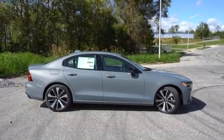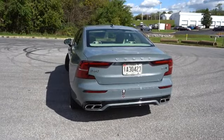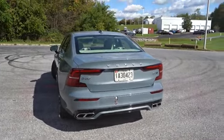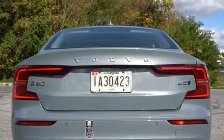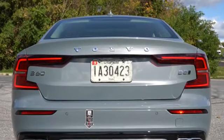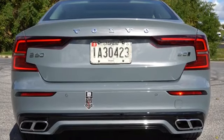Let's now go ahead and make our way to the back of the S60. All right, so now since we are around to the back of this one, body colored shark fin antenna found all the way to the top. Of course, Volvo lettering spelled out horizontally on that rear trunk there. LED taillights coming standard across the board, and I love the C-shaped design to them.